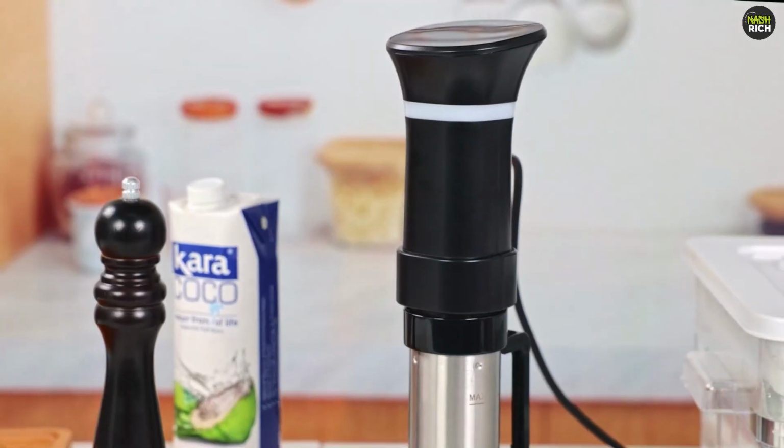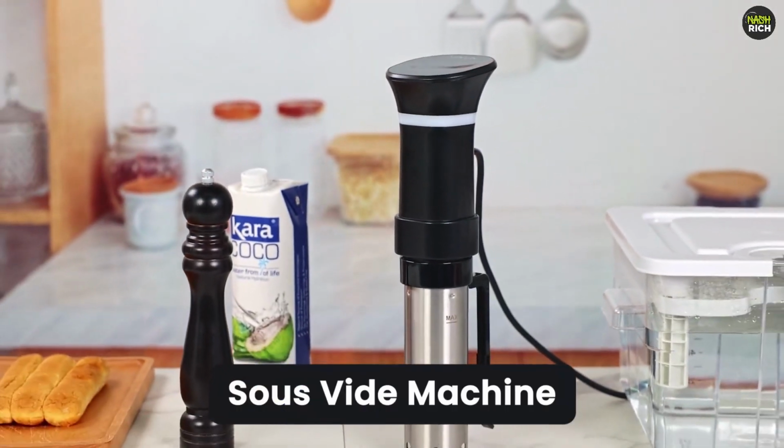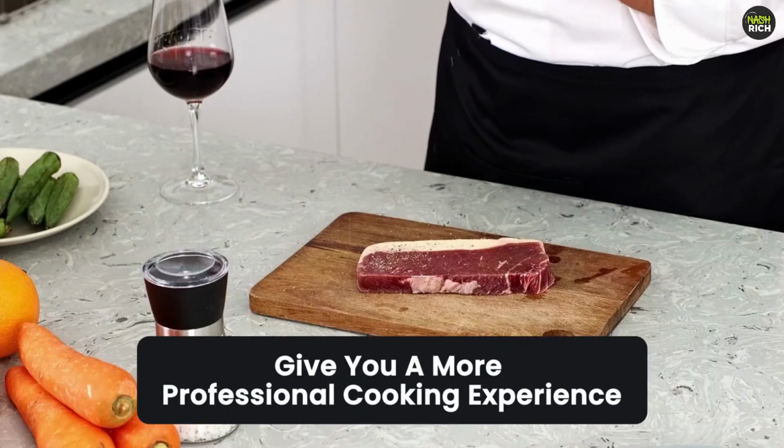These 12 kitchen gadgets are game changers for anyone looking to simplify and enhance their cooking experience.